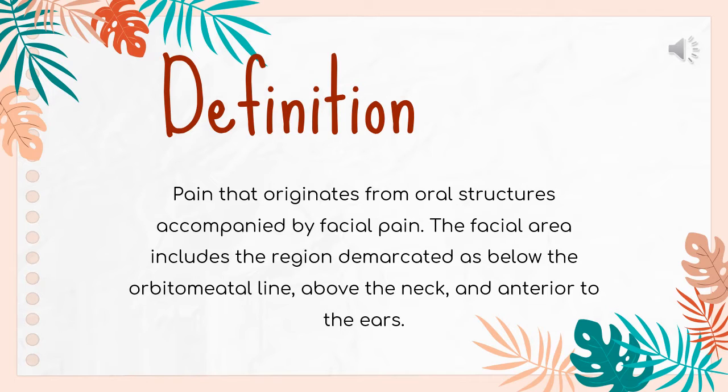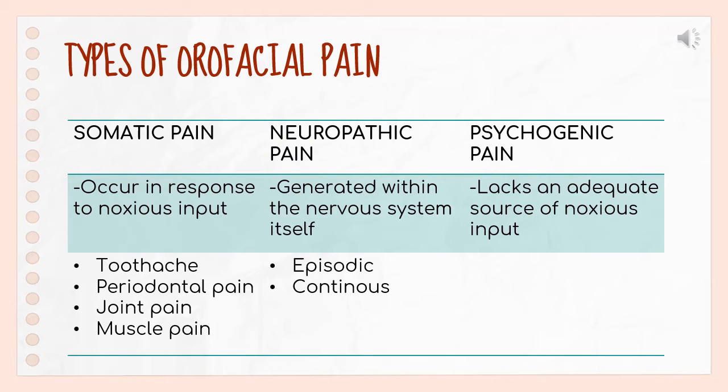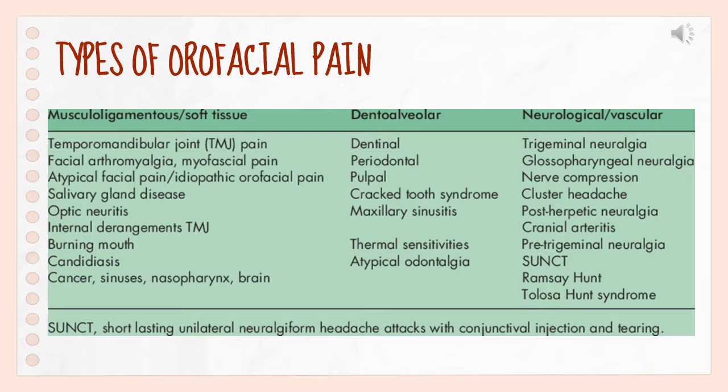Facial pain is defined as pain that originates from oral structures accompanied by facial pain. Facial pain is classified into somatic pain, neuropathic pain, and psychogenic pain. Somatic pain occurs in response to noxious input. Neuropathic pain is generated within the nervous system itself. Meanwhile, psychogenic pain is pain that lacks an adequate source of noxious input. The summary of classification of orofacial pain.